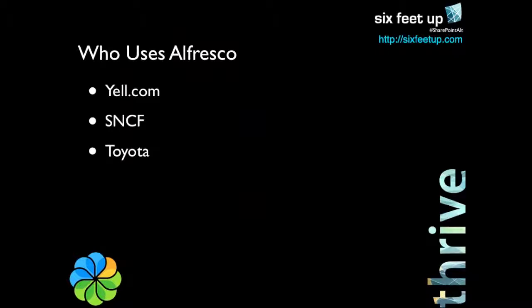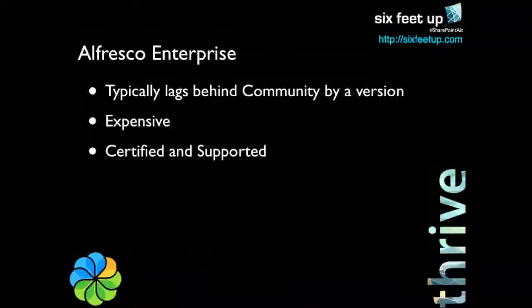But I do want to talk a little bit about Alfresco Enterprise. So just briefly, we'll cover Alfresco Enterprise. The latest release of Alfresco is version 4, which was released in January 2012. Alfresco Enterprise version typically lags behind the community by a few months, depending on the release cycles of the community version. It can be fairly expensive, depending on your needs. The pricing for Alfresco's Enterprise starts around $15,000 per year per CPU on the back end, and then front-end nodes can be around $3,500 per year per CPU on the delivery tier, and they go up pretty quickly from there.